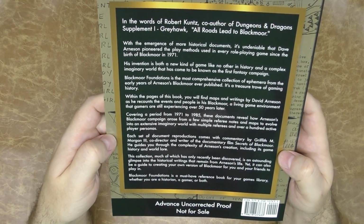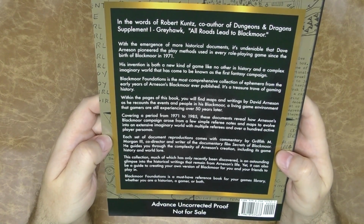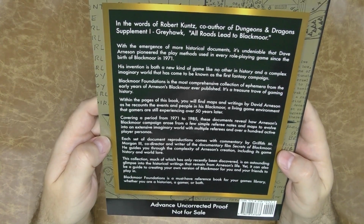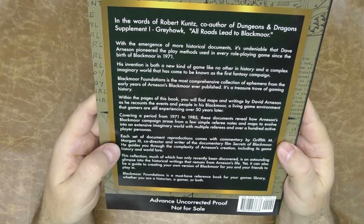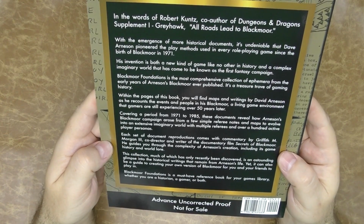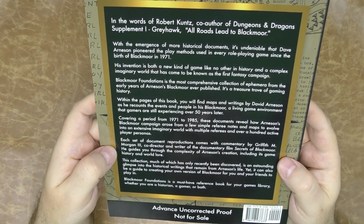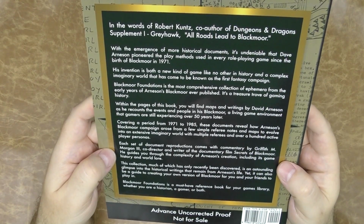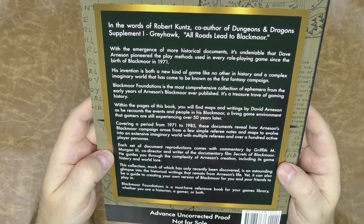So in the words of Robert Kuntz, co-author of Dungeons & Dragons Supplement 1 Greyhawk, all roads lead to Blackmoor. With the emergence of more historical documents, it's undeniable that Dave Arneson pioneered the play methods used in every role-play game since the birth of Blackmoor in 1971. His invention is both a new kind of game like no other in history and a complex imaginary world that has come to be known as the first fantasy campaign. Blackmoor Foundations is the most comprehensive collection of ephemera from the early years of Arneson's Blackmoor ever published. It's a treasure trove of gaming history.